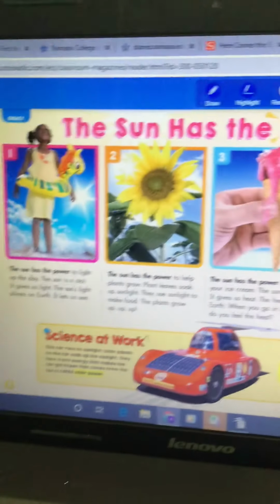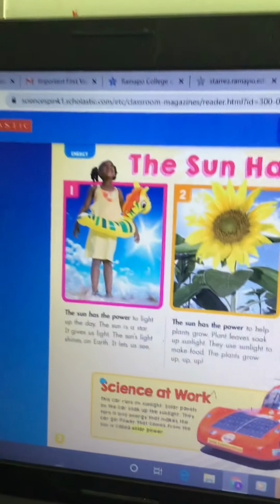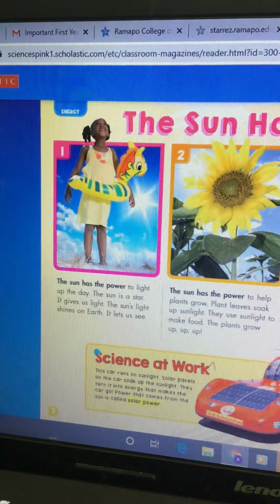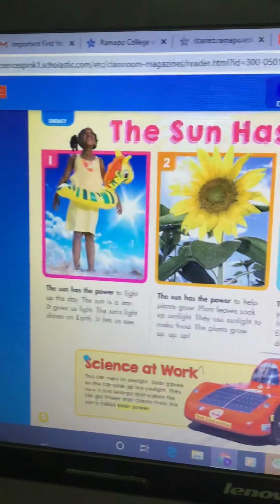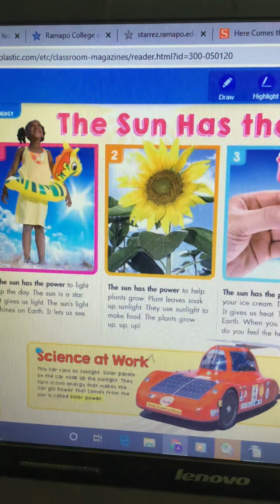On the inside, it says the sun has the power. Number 1, the sun has the power to light up the day. The sun is a star. It gives us light. The sun's light shines on earth. It lets us see.